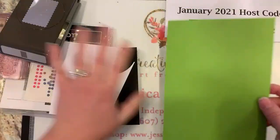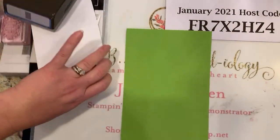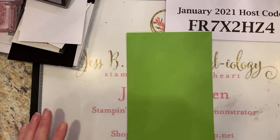I've got some Granny Apple Green cardstock. All right, my punches are heavy. They're moving my table all around.